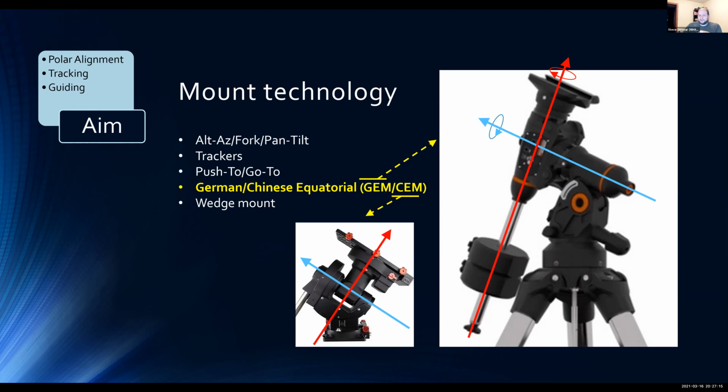It can be confusing to manually point the scope to your target when you're using a GEM or a SEM, because you can't just push it up, down, left, and right like an alt-azimuth would. It has to be within rotational movements. They're designed for, and therefore ideal for, astrophotography because the tracking does naturally counter the Earth's rotation without having to deal with field rotation. It takes care of both of those in one setup.